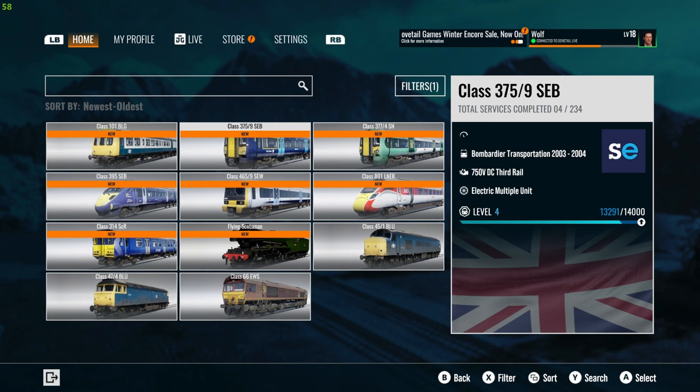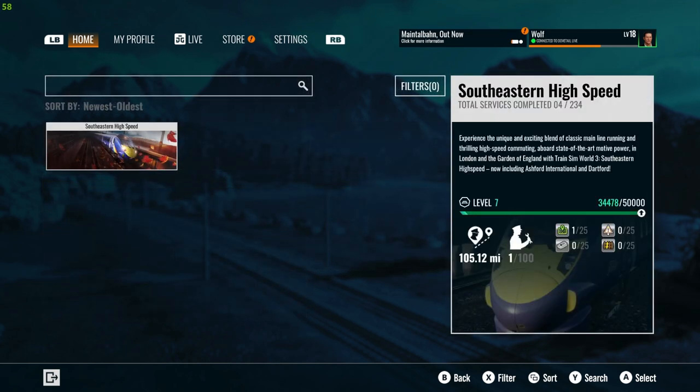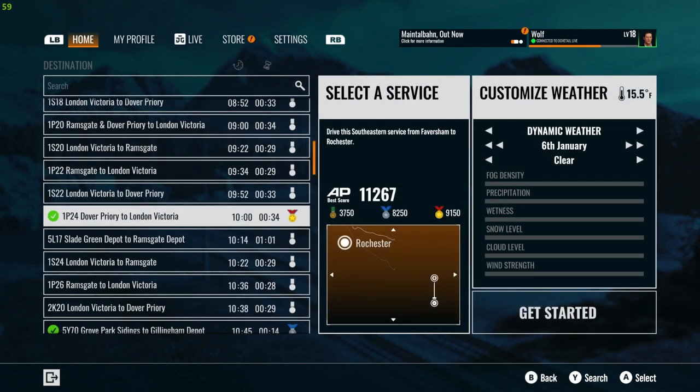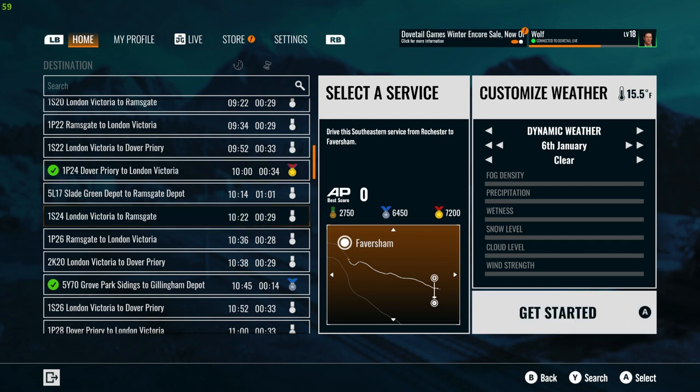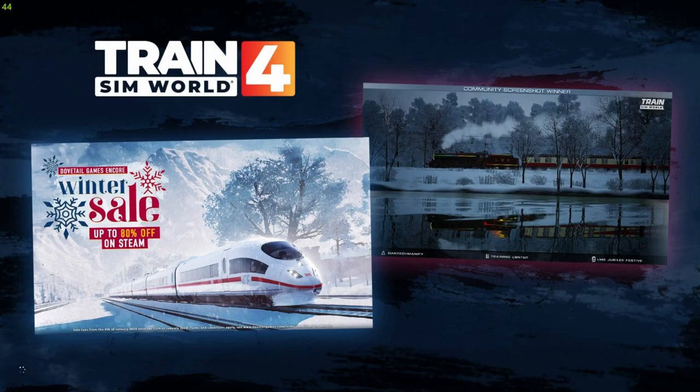And today we are going to be driving the Class 375/9 SEB. And we are going to be doing the Southeastern High Speed. And we are doing London Victoria to Ramsgate today. So we should get started. Nice easy half an hour drive.